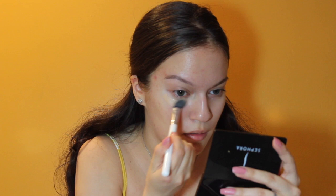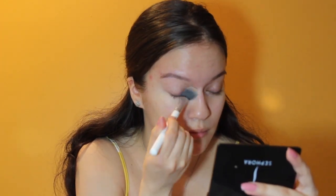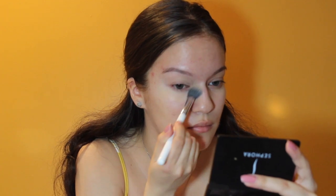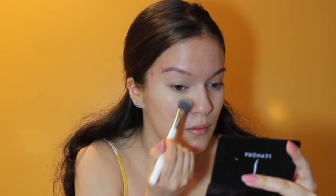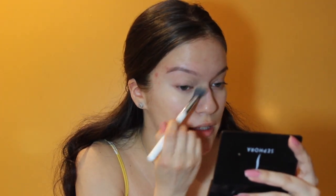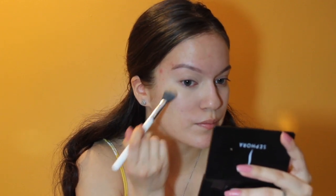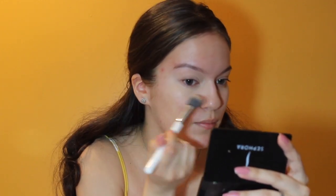I'm using the Colourpop Small Fluff Brush again. And then just blending that in. And you want to blend that downward so that it's not too harsh of a line and it's not that obvious that you're wearing any concealer. Okay, I think that was a good shade, so I'm going to go ahead and use that one.